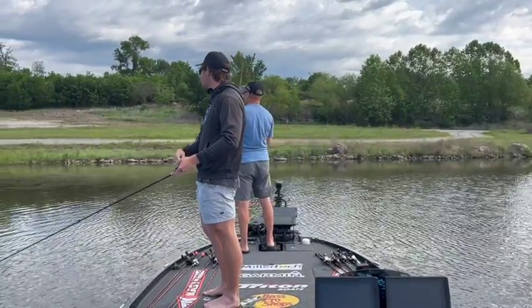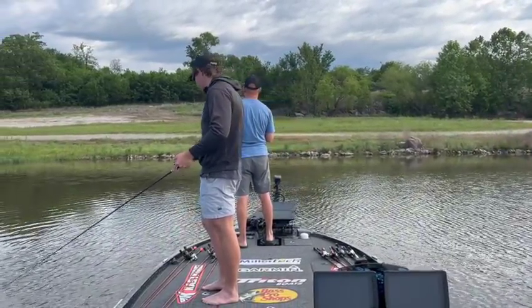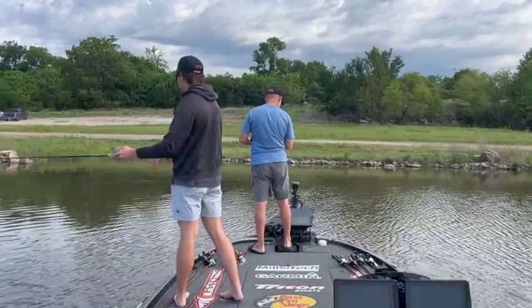This is the place you want to bring your brand new wrapped boat. It's nice and waxed and clean.